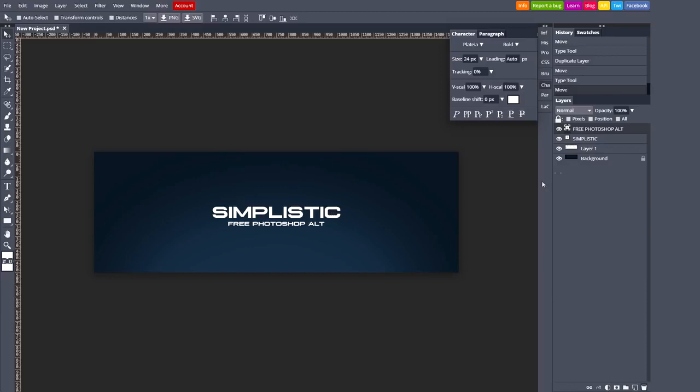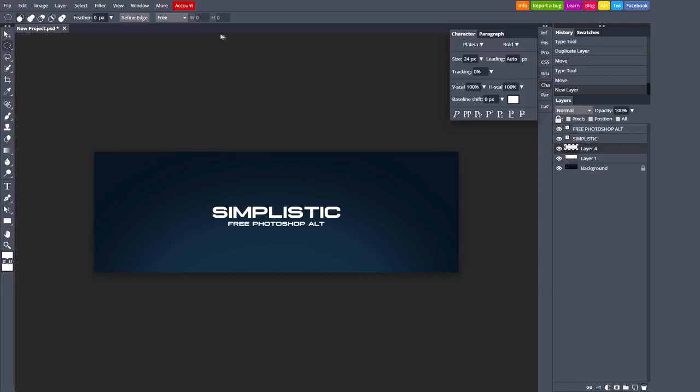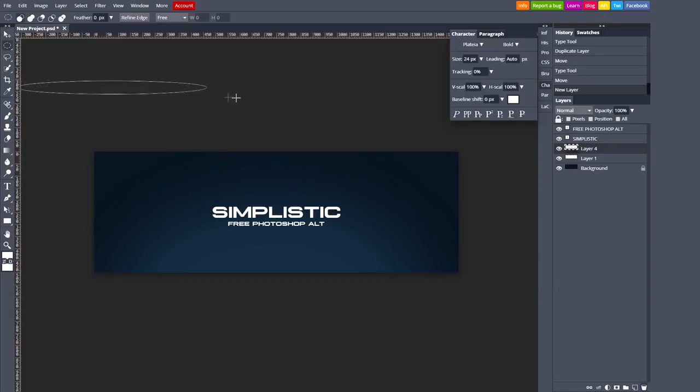Okay, so what I'm going to do now is that little thing that I did before, the signature little Aurora effect, just because it's very easy, very simple, and I think it shows off the program enough for me to be like, all right, I'm done, my voice is gone. Ellipse select here, so I'm going to click somewhere in the middle. There are rulers, by the way. Control R also brings them up. It's pretty cool.